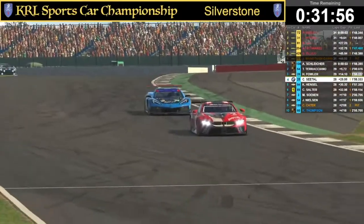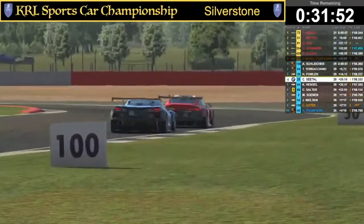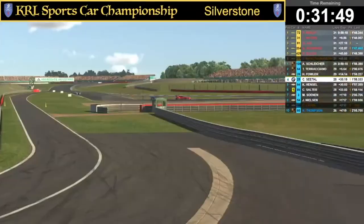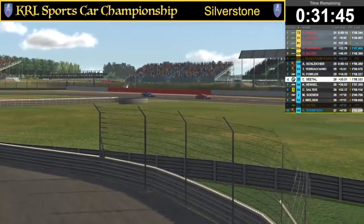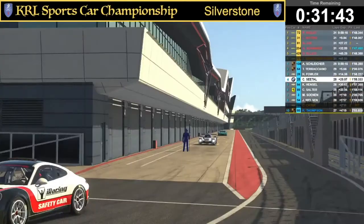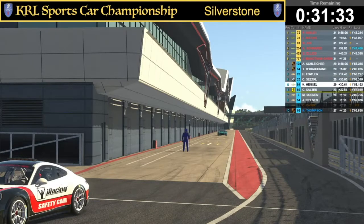Jaden Manatham-Guerin is in for his final stop. And he is taking rubber on his second stop. You see the car just coming off the jacks in behind. That is Leighton Cater in for his second stop. He's also getting rubber.